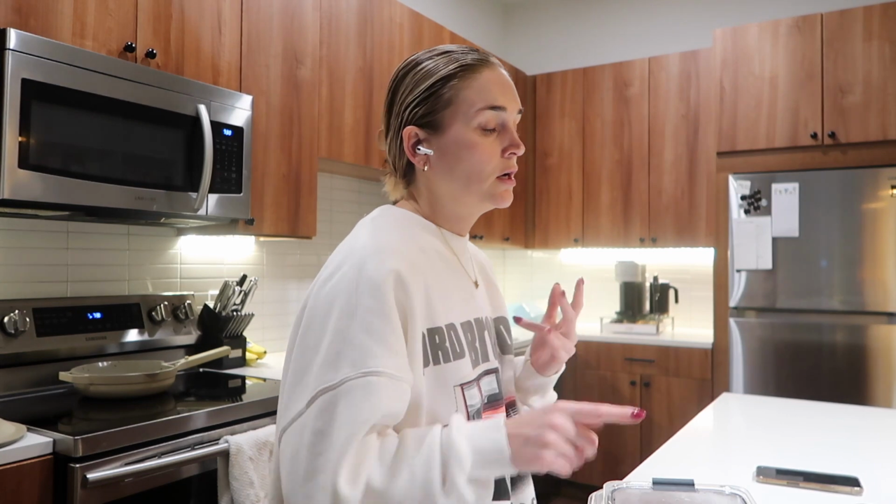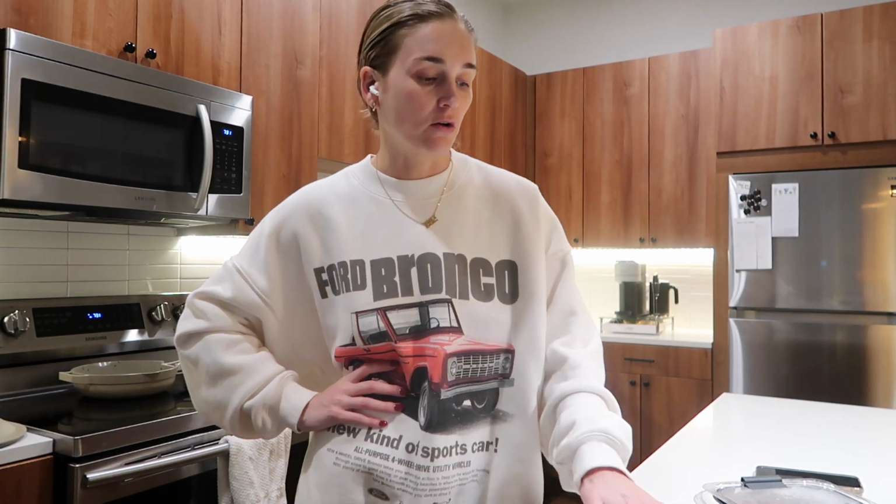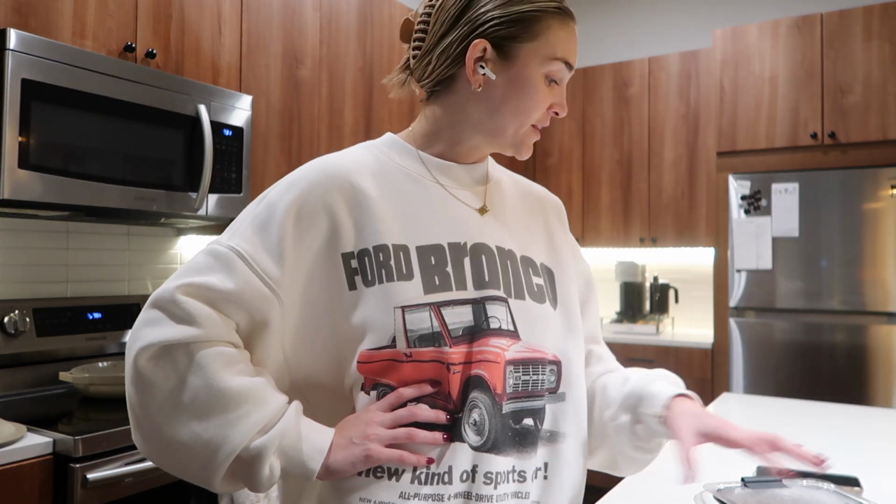I always do taco bowls with jasmine rice, some greens, avocado, salsa, some cheese, all the goods, black beans. So letting that cool off, and then the roasted broccoli, which I'll eat with probably chicken and a salad at lunch. So that is what I have for this week.